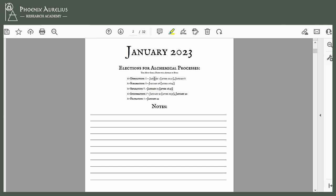Now you can see that some of them are actually in bold and some of them are in standard text. Those that are in bold, like January 17th after 1625 and January 20th all day long, those are in bold. And so those mean that those are the most ideal dates for that process. They are the most ideal elections. Everything that is in standard print is going to mean that it's the next best election.